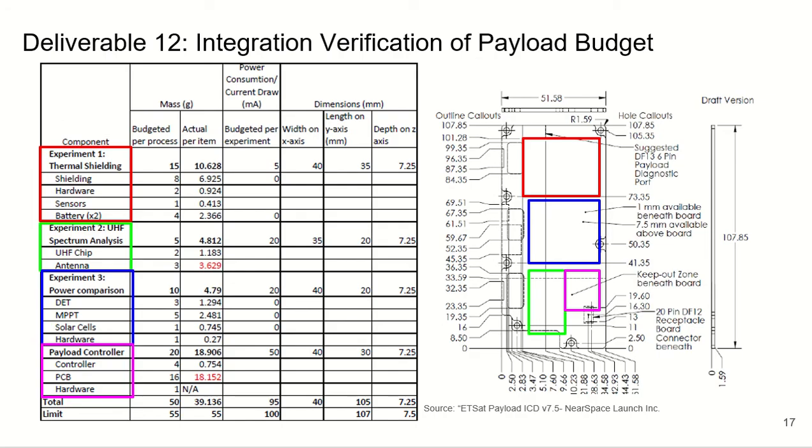We will have to verify our mass, power, and size budget as provided earlier from deliverables, and as you see here, our mass was within our limits, our power was below expected, and the payload board fit perfectly in the ThinSat frame. You can see how we allocated space here.